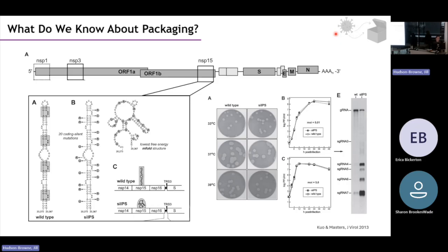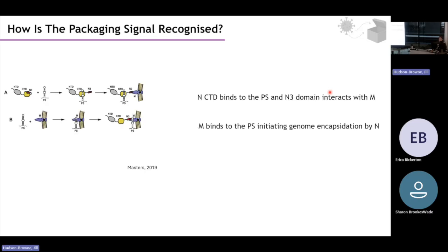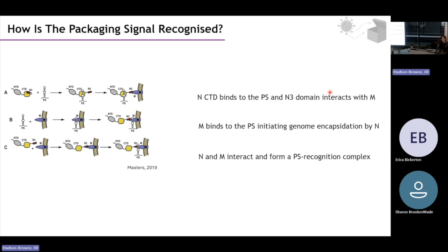So we know a lot about this sequence and its structure, but how exactly it is recognized is still a matter of debate, and there are some ideas around. They're not mutually exclusive, and some authors suggest that it is the N protein that binds to this packaging signal and then interacts with M. Some others say that M is the main interacting protein with the packaging signal, and yet some others say that N and M form a complex, and then this is the complex that binds to the packaging signal and then leads to the recognition of this signal.